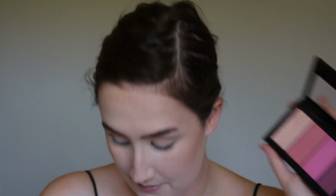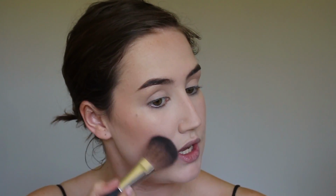And obviously I'm going to go for this shade here because these two are a little bit too cray, especially considering we're going to be using this palette for the eyes. I don't want to do like bright pink and then green, so I'm going to go with the more neutral one. I like to use the same brush. I just dust it off and go in for blush. It's like the perfect brush to do blush and bronzer.